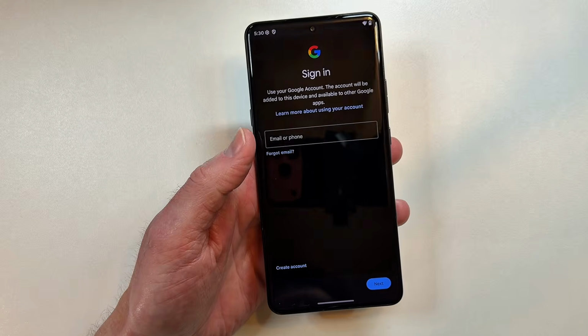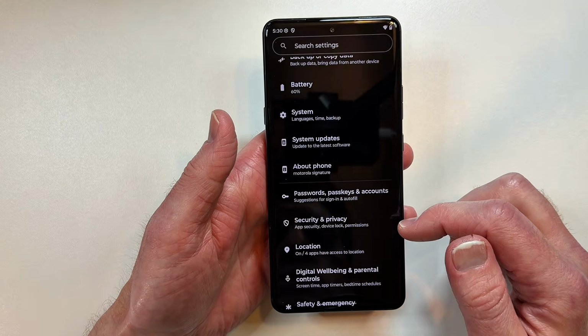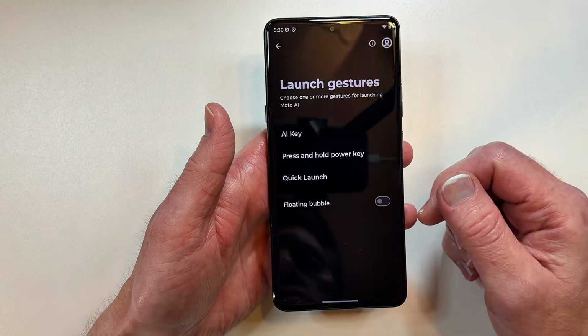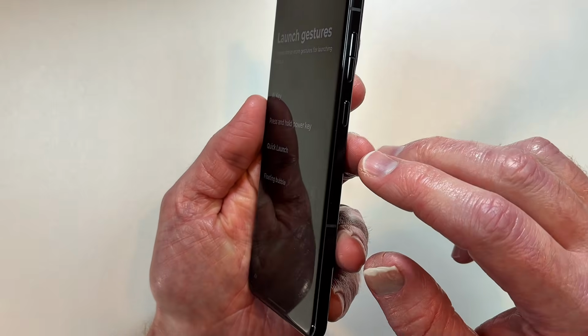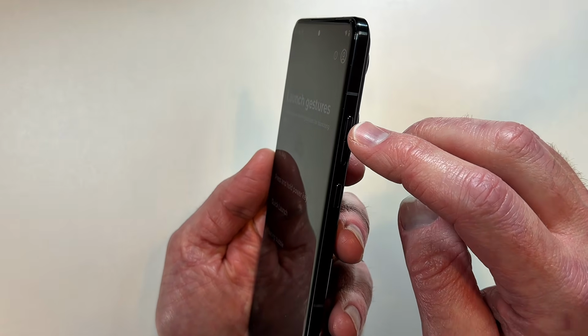Of course it wants me to sign in. I'll do that later, but let's get back to the settings real quick, right? So as I mentioned, you have Moto AI here. You can launch certain gestures. Here's the AI key right there on the left side. On the right side, you have power, volume down, volume up.